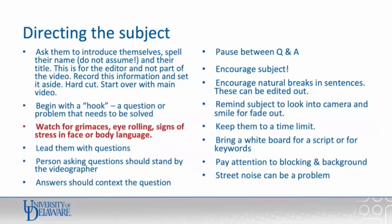A lot of times you're going to be putting their names in the lower third, kind of like our Zoom and webinar names. And you want to make sure that you have it spelled correctly, that you have their title spelled correctly. It's always good to have this on a recording.